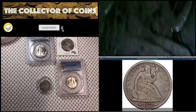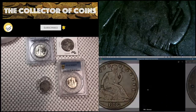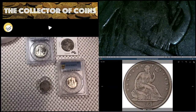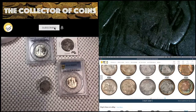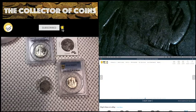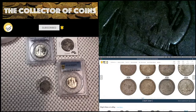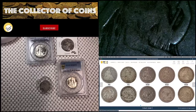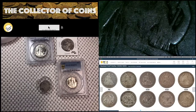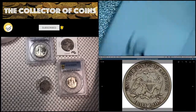So this coin is higher, I believe, than F12. It's closer to F15. Let me see if we can get to the reverse of the coin, because I think in many cases that's what's going to really drive, is this an F12 or F15 designation? And believe me, this is the type of thinking and comparison that a collector needs to do before sending a coin out to get graded.